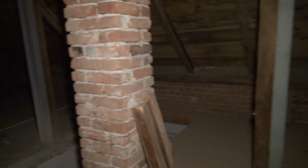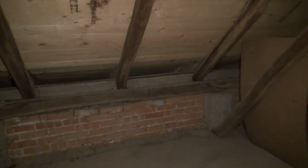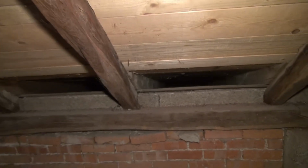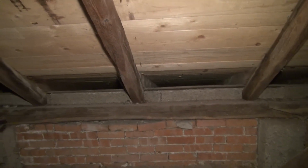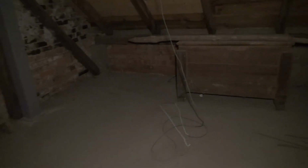So the owners let me put up a trail camera here. I had it there for a few days and here for a few days, and I was monitoring this hole in the roof that's not yet patched up to see if any bats or rodents come through here that could interfere with the investigation. I'll show you the footage if the camera has caught anything. We'll see. Okay, let's go down now.